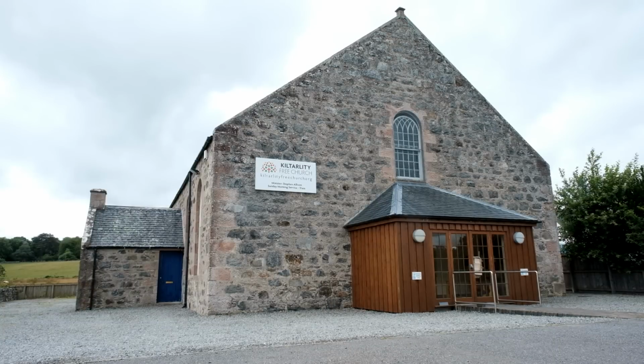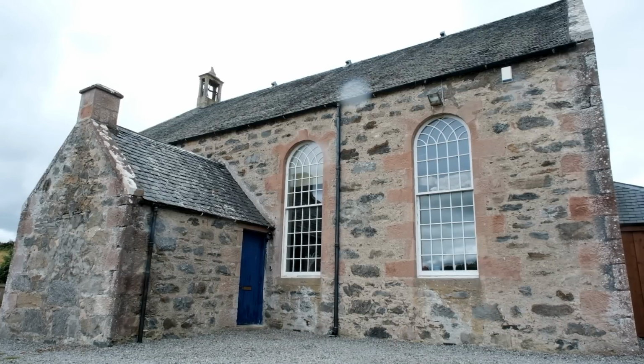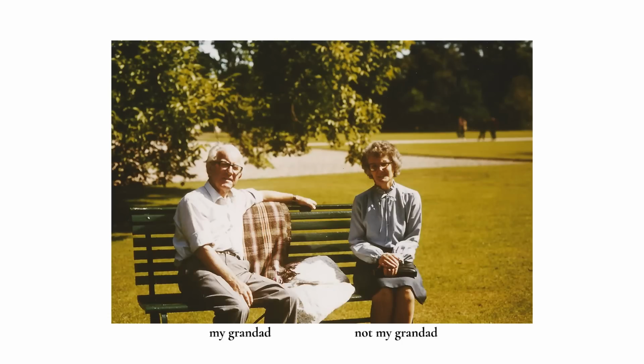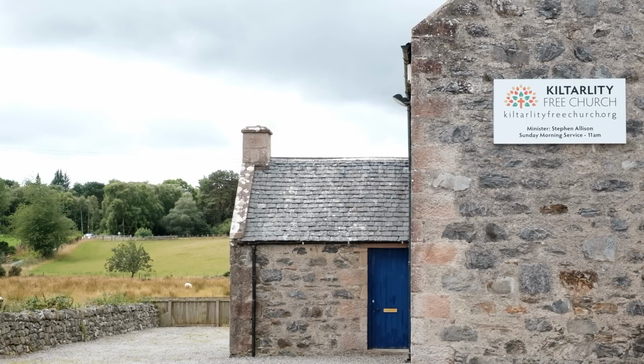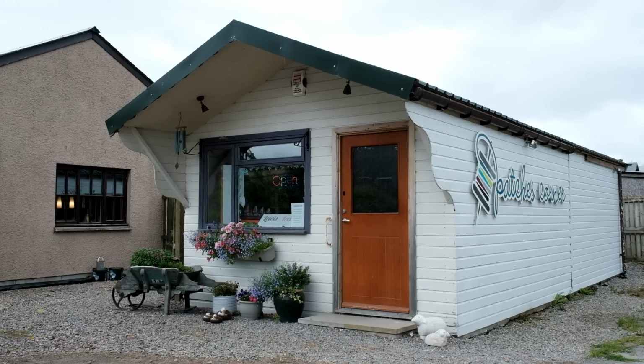Further up the road I stopped at another church, this time in the village of Kiltharley. It might not look very special, but this is where my granddad, also called George Dunnett, was a minister. He died before I was born and I'm not religious myself, so that's all I really have to say about that. There's not really much to do in Kiltharley, and to prove that, the highlight from their Wikipedia page is that they have a community council which publishes a newsletter 3 times a year. 10 minutes up the road I found a patchwork and quilting shop with a cool name, so I had to make a stop.